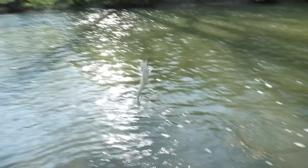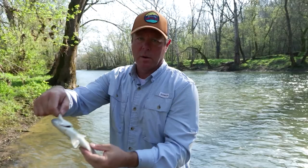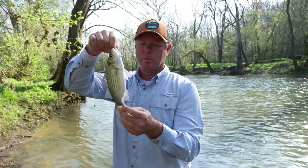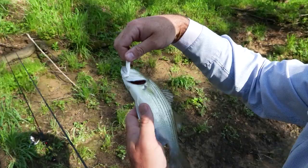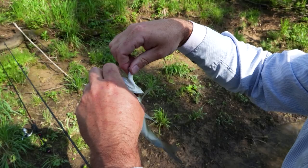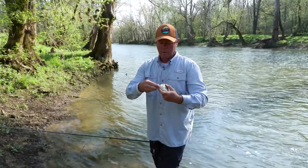Not a real big one, but a nice male white bass, most likely. This is the typical size for a male fish. The females can get up to 13, 14 inches pretty commonly, and sometimes you'll even see them 17, 18 inches. But this is a pretty common white bass for the Salt River. And man, these are hard fighting little fish. There you go. I'm gonna flick this one back, see if we can't catch a couple more out there.